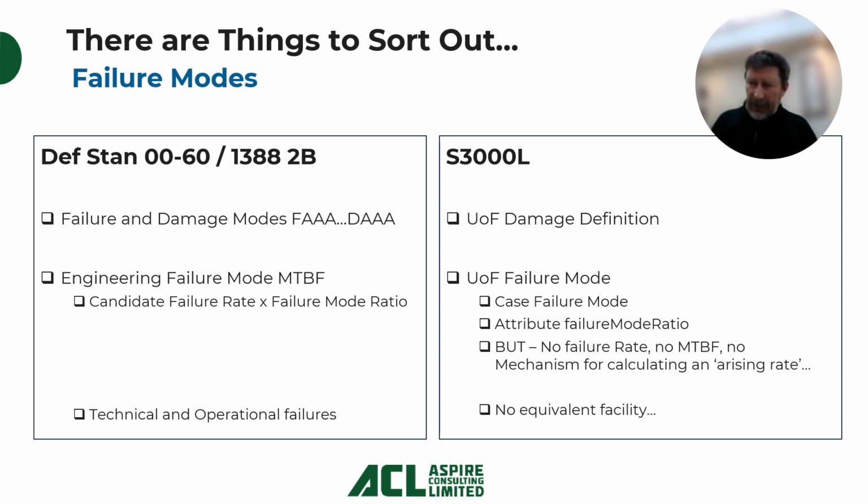And the final one on this particular example is this idea of technical and operational failures. This basically allows us to understand the difference between a basic failure, sometimes called a technical failure, and the cost of that, if you like, the cost of repairing the system, and the impact on an operation or on a mission. And operational failures are sometimes referred to as mission failures.